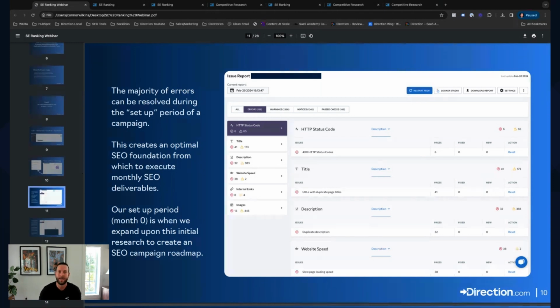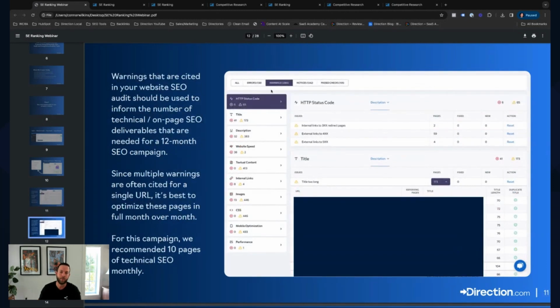But when it comes to outlining deliverables, like how much technical and on-page SEO are we going to inject into this campaign every single month, we often look at the warnings. The reason we look at warnings is because it's not uncommon for a single web page to have various warnings or issues associated with it. So the way we do this is we'll find the pages that show the most potential, those low-hanging fruit, or the most critical pages that are really suffering, and we'll map those into our roadmap in the first 1, 2, 3 months. And we'll list all of these different errors that we found on these pages within that task brief and present this to them on the kickoff call.